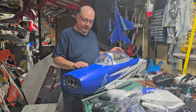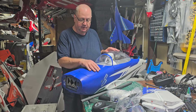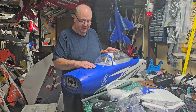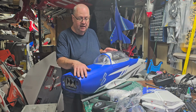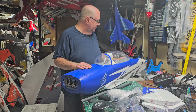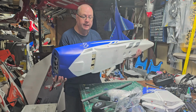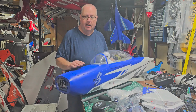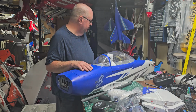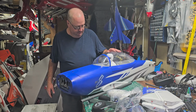Yeah. Now, I will tell you, I've noticed that it's not a negative, but I've noticed that this foam is not slick per se. It feels dry. So you know what that means. I'm going to give it a clear coat. It's very compressed and very good quality, but it does physically feel dry to me. So I'm going to give her a clear coat before I put her in the air.